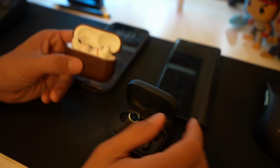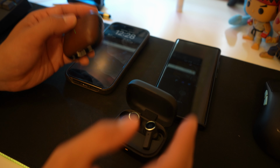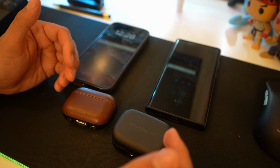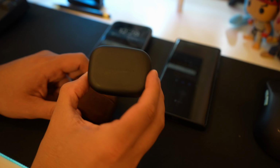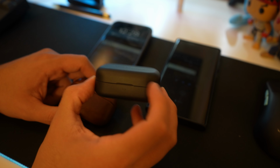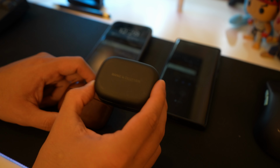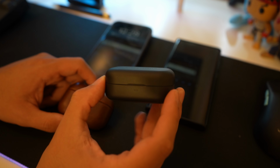So let me use it as a turning point, or a caveat, to get into the features of these two buds. These have multipoint connection, where I can connect to two devices at once. Let me tell you right now, that has hardly worked for me.